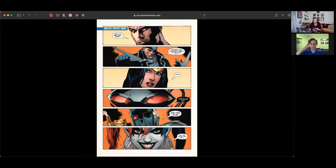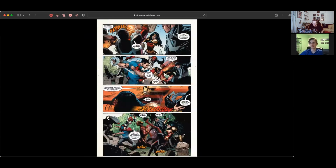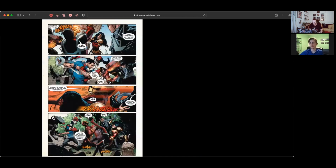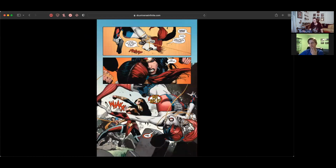So they have these times for taunt. Okay, and this is where they become first aware of the Suicide Squad. They go fight, and Superman keeps being shot by Harley, but it's not doing anything. And I love how Wonder Woman just punches Harley. This is great because Harley's like, "Oh, that's gonna leave a mark," and then Wonder Woman's like, "No, it's not. This is."